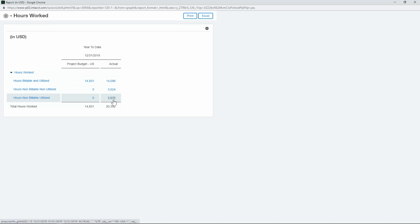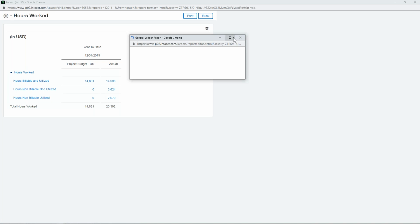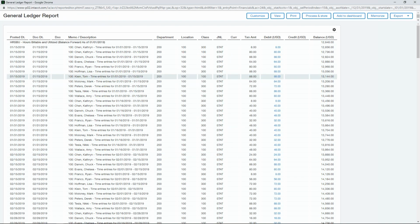You can have 3, you can have 10, you can have 1. Completely configurable by you, and everything is drillable. So when I drill down, it means that I want to uncover more detail. Here I'm getting down to all of the billable hours within this time range, and I'm looking at timesheet data. I don't need to go anywhere else.